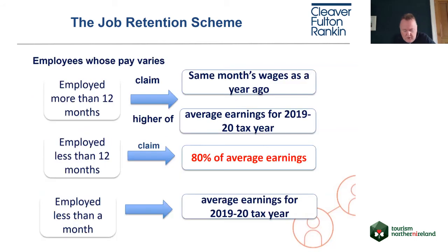So in terms of variable pay, where the pay varies, employers have to take the following approach. If the employee has been employed for a full 12 months prior to the claim, then they should use the higher of either the same month's earnings from the previous year or the average monthly earnings from the 2019-2020 tax year.